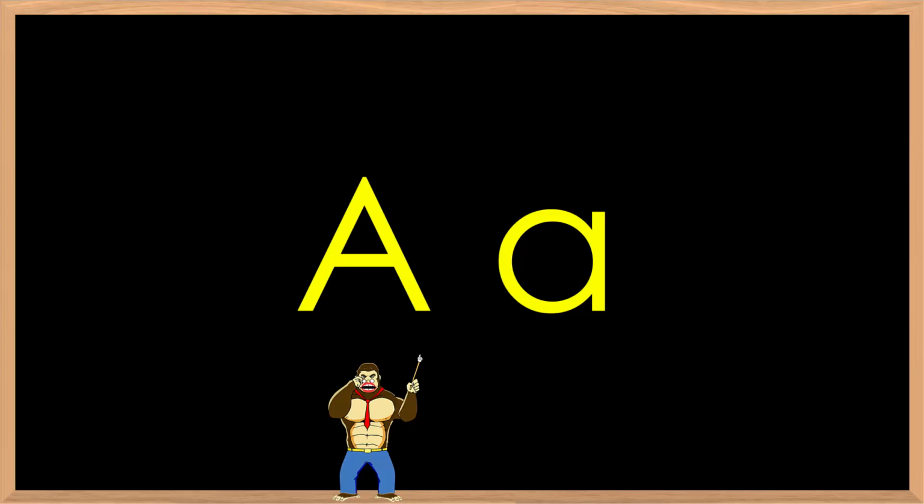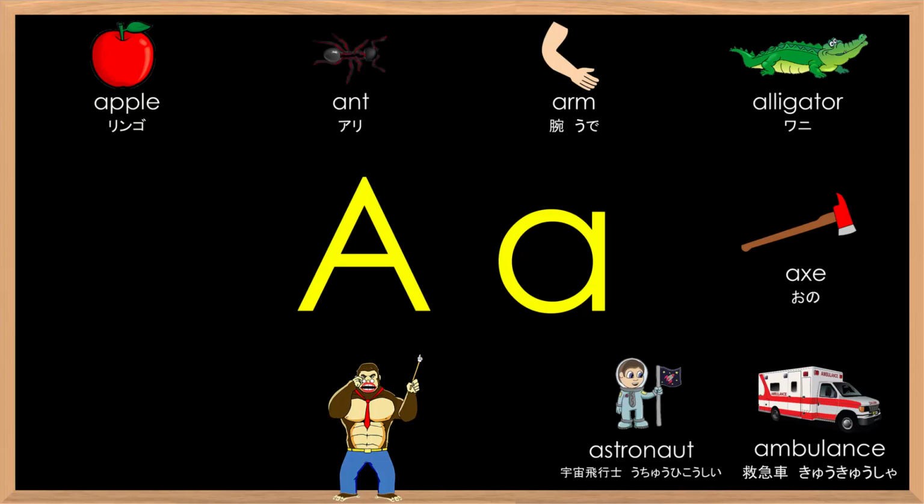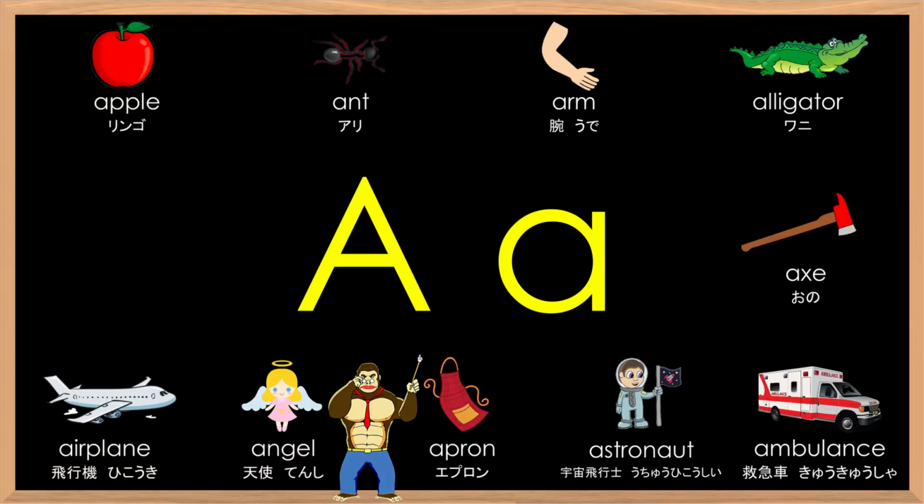In this lesson, we will cover some words and example sentences using the phonics. Big A, small A, A, A, A, A, A, A, apple, ant, arm, alligator, axe, ambulance, astronaut, apron, angel, airplane, acorn. Okay, let's practice some sentences.